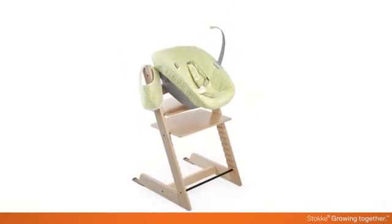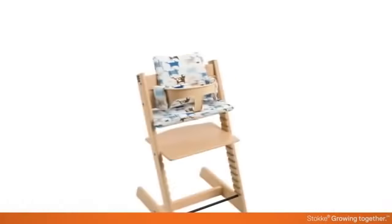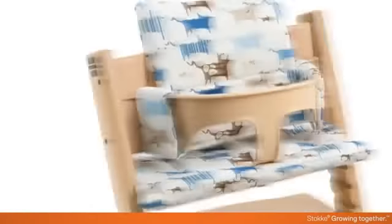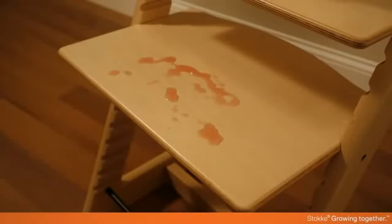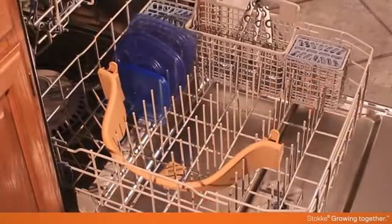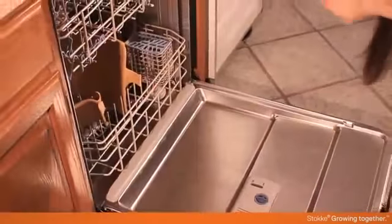The range of the Tripp Trapp chair accessories includes a Tripp Trapp newborn set, a baby set, a 4-point safety harness, extended glider for extra safety, and cushion for additional comfort. The chair is made from solid beechwood and is easy to wipe clean. The baby set is recommended for children between 6 and 36 months. It is dishwasher safe for easy cleanup.